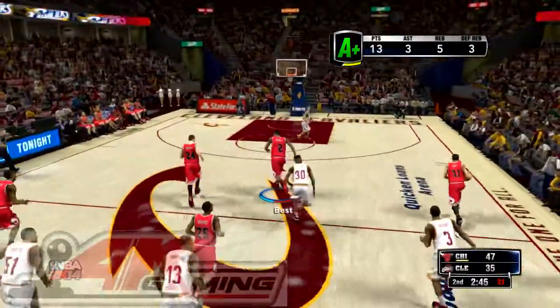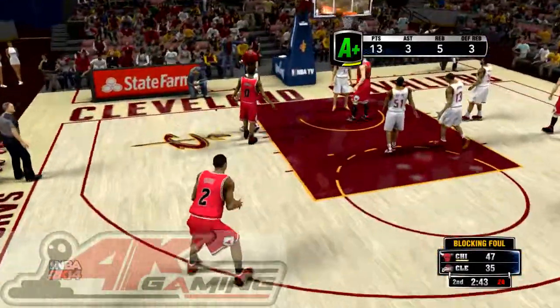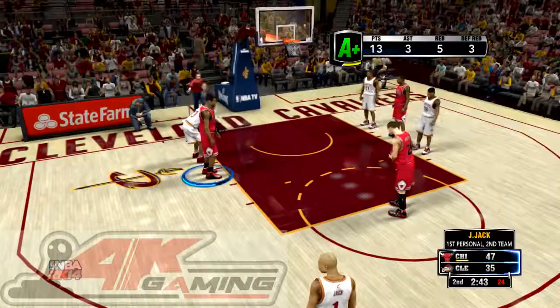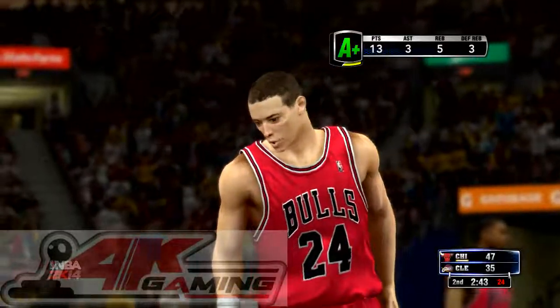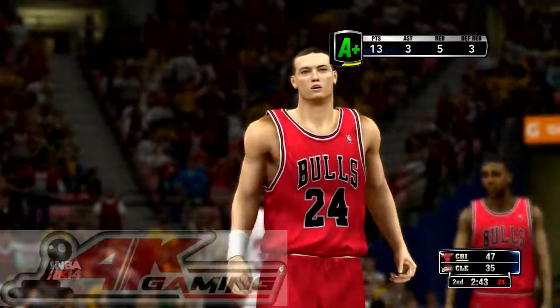Lee with the steal. And here we go. The Bulls fast break. Kirk Hinrich, and he draws body contact. Looked like a blocking foul, and he was in the shooting motion. So he'll head to the free throw line. That's going to be on Jarrett Jack. Chicago is shooting their 7th and 8th attempts at the foul line tonight. Cavaliers making a switch here.